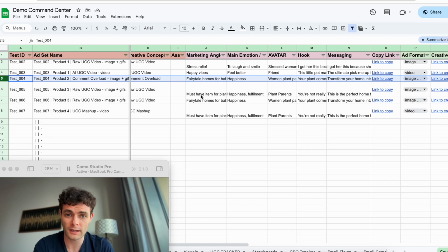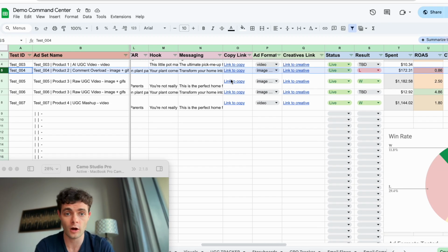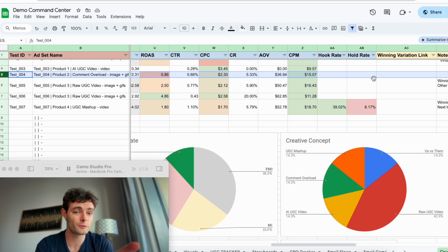We know what the marketing angle is, what the main emotion was, the avatar we're targeting, the hook, the messaging, the copy, the creatives, whatever, and then the spend, the ROAS, the CTR, cost per click, all these things, including hook rate, hold rate. The reason it's blank is because it's a demo, and we actually have even more columns. It's just a demo sheet, but we analyze all of the other columns that I also mentioned, including others.